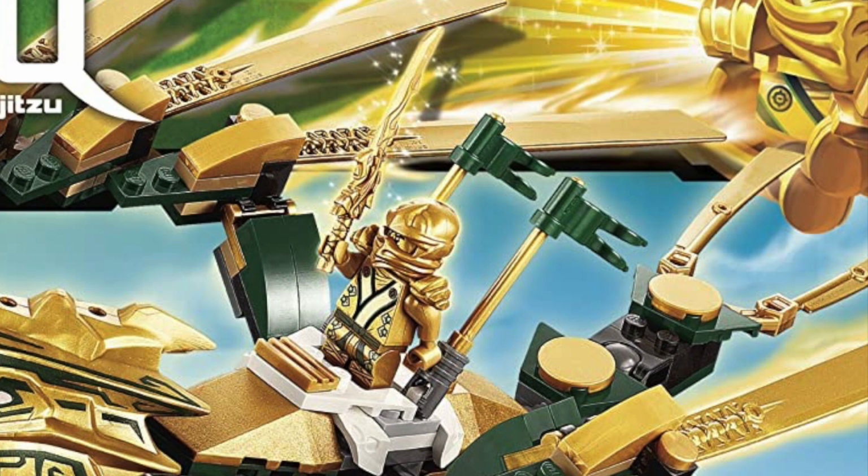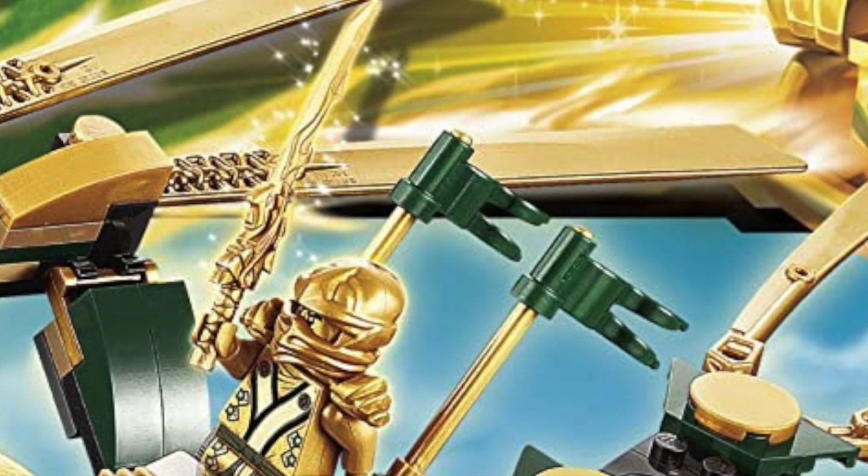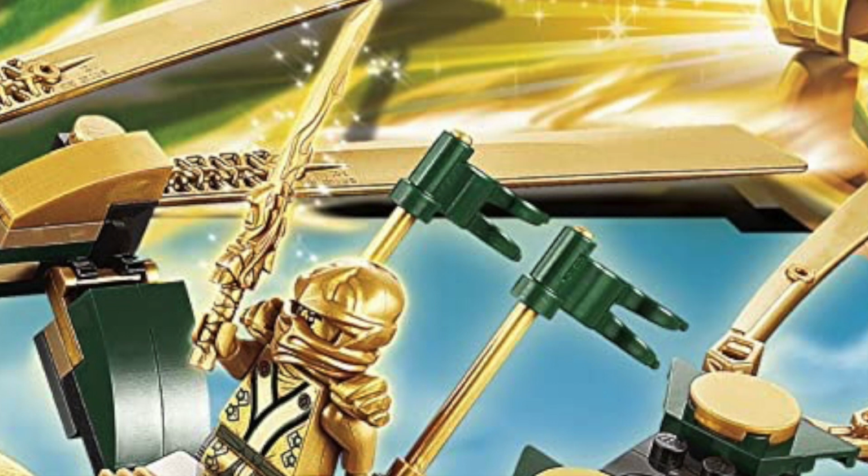I feel like the whole golden shaping with the Golden Ninja makes a lot of sense. But I feel like with the final wave of Ninjago, either go with the golden classic katana design to show the simplicity of the weapon with the complexity of the Golden Ninja, or just make a whole different mold since this was the final wave of sets.